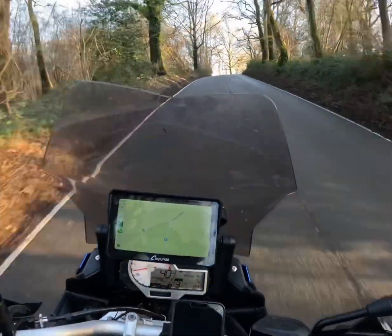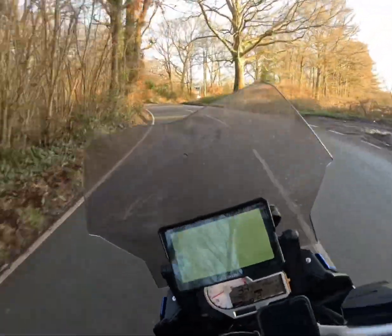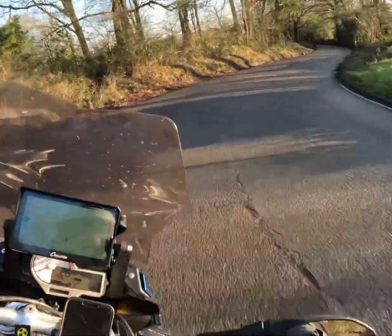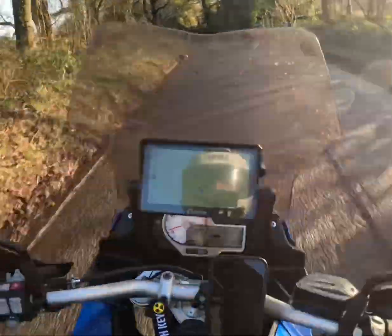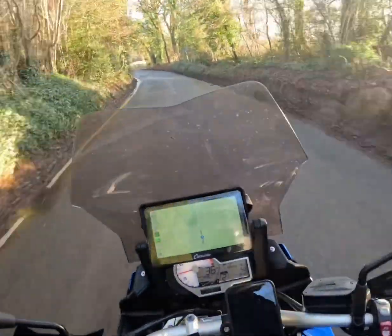So looking at two examples then as a brief overview, we're looking at engine braking to start with. What we mean by engine braking is using the bike's natural ability as you roll off the throttle in order to slow you down, and using your observation and anticipation skills in order to gauge that.